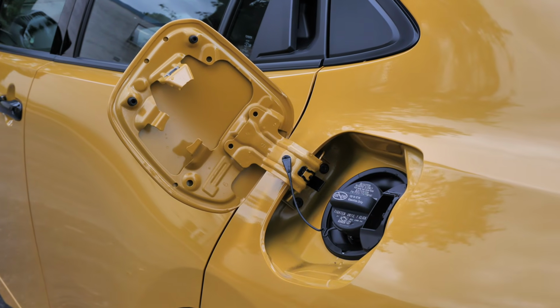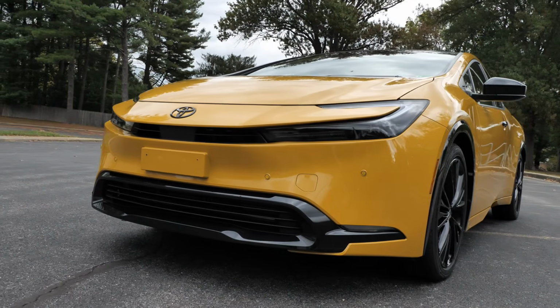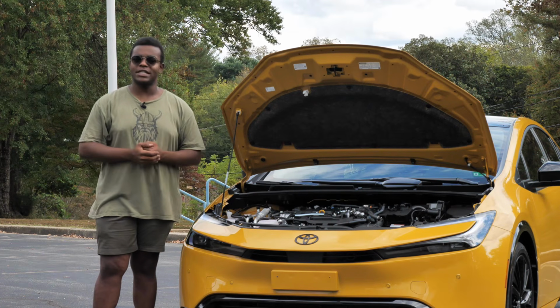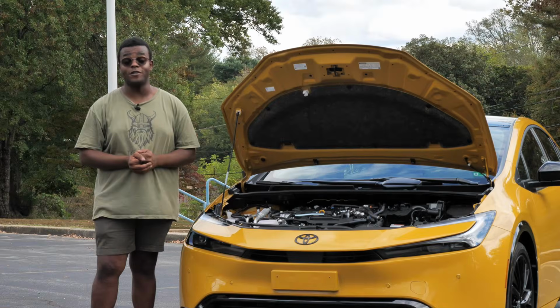In terms of MPGs, this XSE Nightshade is rated at 50 in the city, 47 on the highway, and a combined rating of 48. If you want to squeeze a little bit more efficiency out of your Prius Prime, you can get the base SE and get a combined rating of 52.